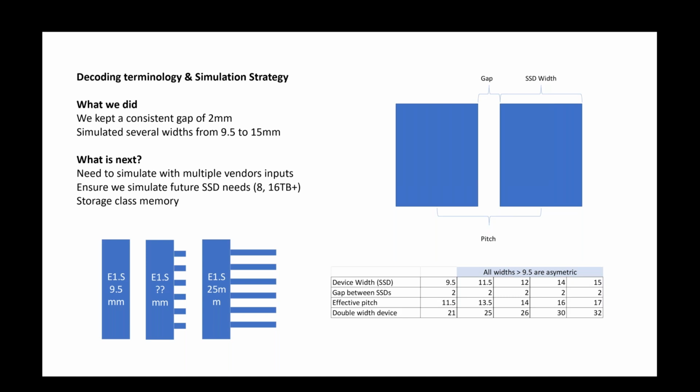And so what we've done is we decided, all right, we're going to sweep from 9.5 in the spec up to 15 millimeters for the device. We're going to keep the 2 millimeter gap, and then we show the effective pitch and then what the effective width of a double wide device is. So for example, if we made the narrow version, so instead of 9.5 to be 11.5 with a 2 millimeter gap, you would still have the ability to use a 25 millimeter device.